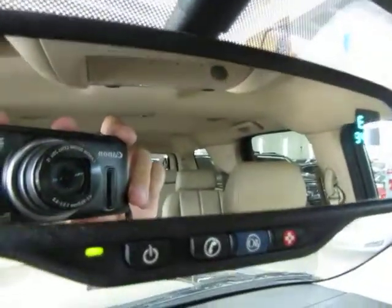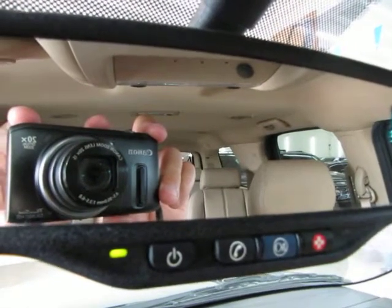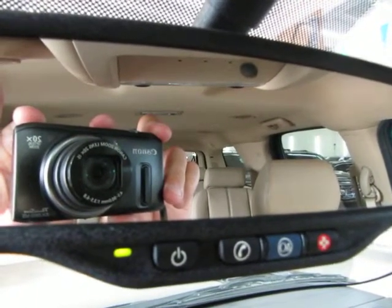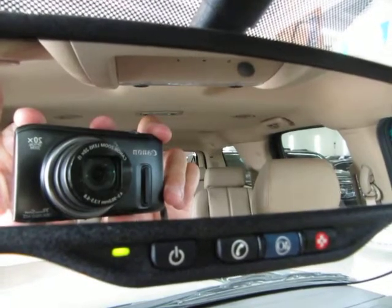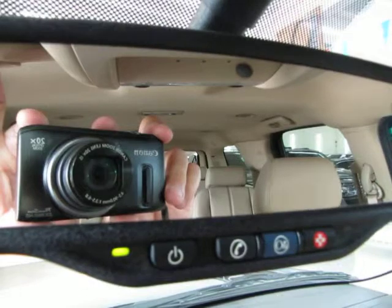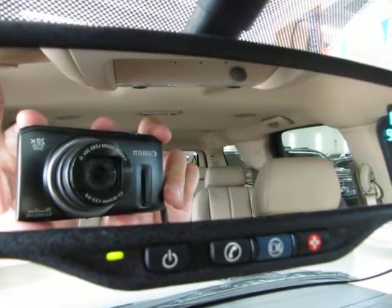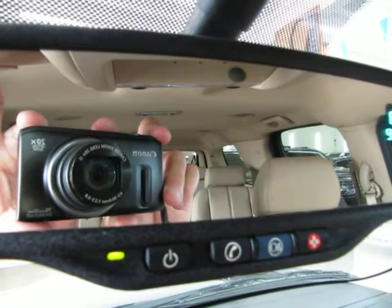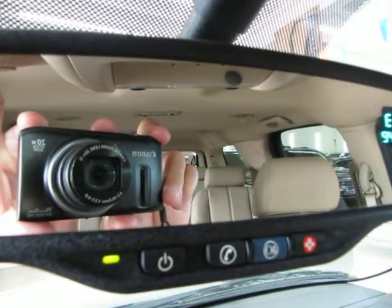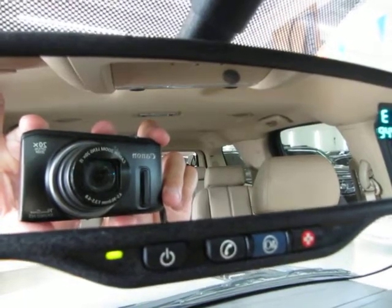The OnStar center will come on and assist you with that emergency. If you're lost in any directions or your check engine light comes on, press the blue OnStar button. The OnStar Center will come on, give you turn-by-turn directions until you arrive at your destination, and they can also diagnose your check engine light remotely and tell you how to proceed to take care of it. They also have roadside assistance, concierge service, and a number of other features. For more details, please visit OnStar.com.